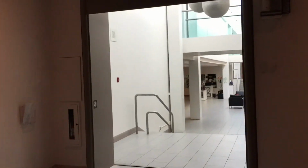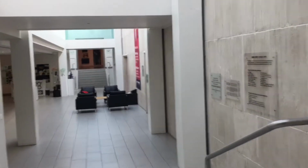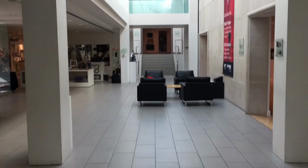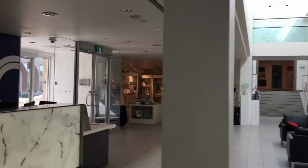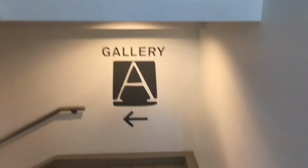So this is all the main floor of the gallery, and again this is another view, and you saw this view in my video about RMG Fridays. But why don't we head downstairs and I can show you some other creative spaces as well. So we go down here, and I'll try not to trip, and we're heading towards Gallery A.